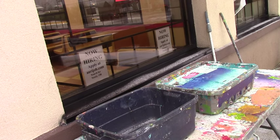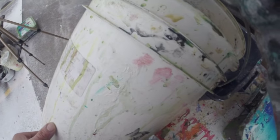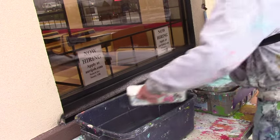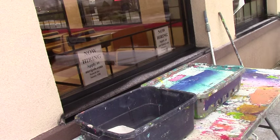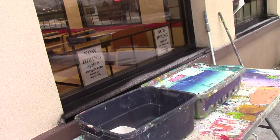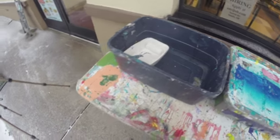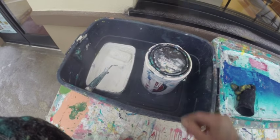Okay, this is how you keep your paint warm. Now you can have a stove where you boil the water, but I just went inside and got hot water. Put your bucket down under there, and then you can take your tray and just let it sit in there, let it float around. And that's gonna keep it from freezing. And what I do sometimes is I'll set the gallons of paint right in here, or the containers of paint too. That'll keep your paint from freezing. So yeah, you can actually set the container right down in the water too.